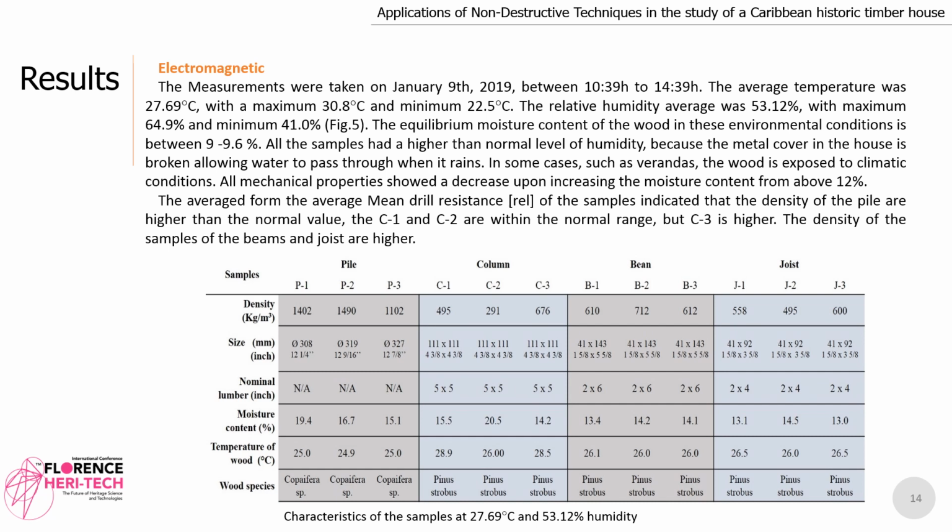The average of the mean drill resistance of the samples indicated that the density of the piles is higher than the normal value. C1 and C2 are within the normal range, but C3 is higher. The density of the samples of the beams and joists is higher.